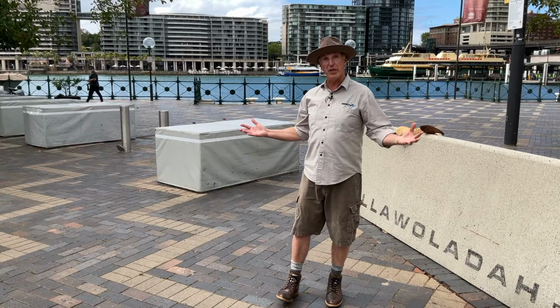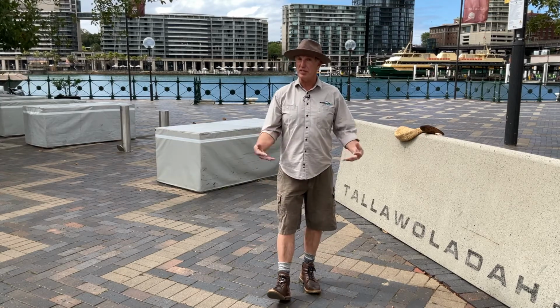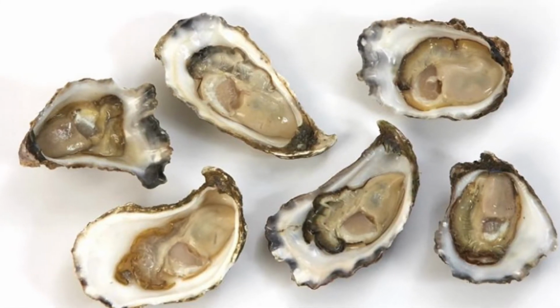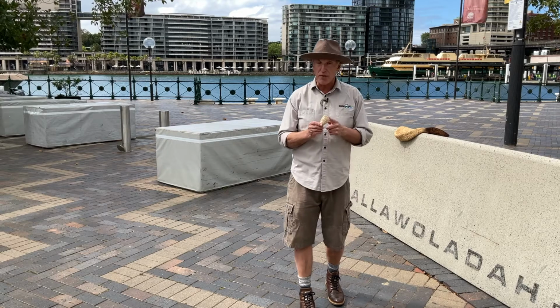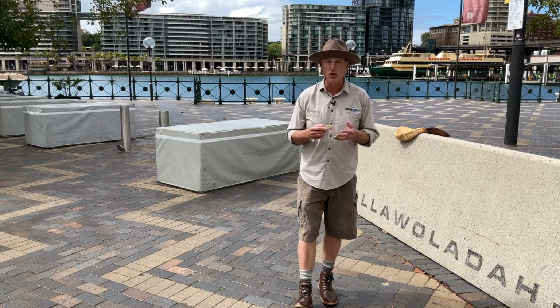This area would have been the bush. It looks very different today, but some of the resources that they might have used were shells from the edge of Sydney Harbour. So they would have been using shells to make fishing hooks, to cut things because obviously they're very sharp, and that would have been a really important tool.